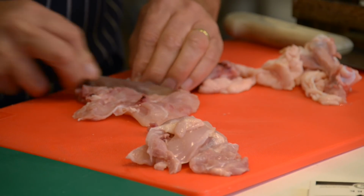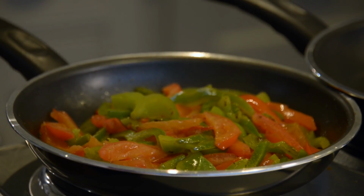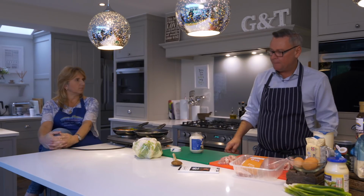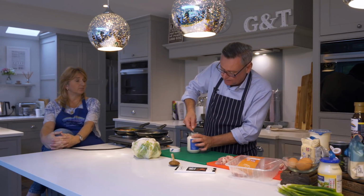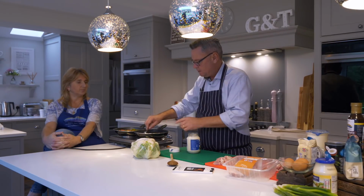Could you do this dish with any meats, really? Yeah, a nice little bit of pork would be nice. You could do it with beef. What about vegetarian options? Well, then obviously you're not using meat. But it's a vegetarian dish all in itself anyway, with the peppers and the tomatoes. But you could grill some halloumi with this and get that in there. Okay, let's get some of this. I love halloumi. Yeah, I do too.